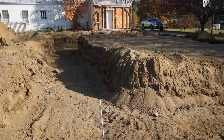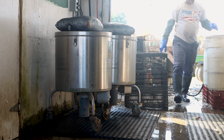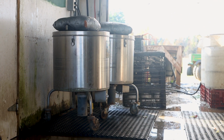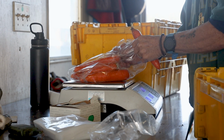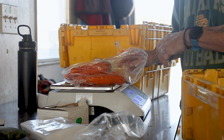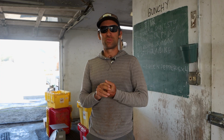It'll be a conditioned space, so we'll have heat to be able to continue to operate into the later fall and early winter. And we will be purchasing some sort of specialized washing equipment. We're very intrigued by the AZS conveyor washer. We think that would be awesome, considering how much bunched vegetables we do with carrots and radishes and herbs. And our cooler will be over twice the size of this cooler here. We're designing it to accommodate some sort of shift toward harvesting into bins, should we decide to do that at some point.